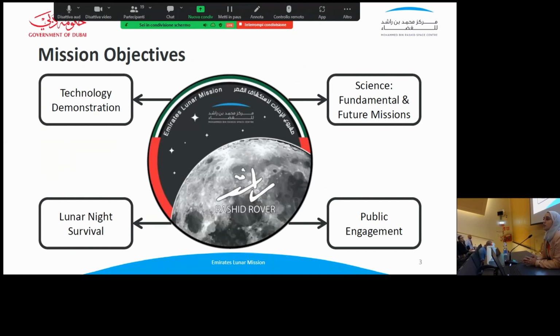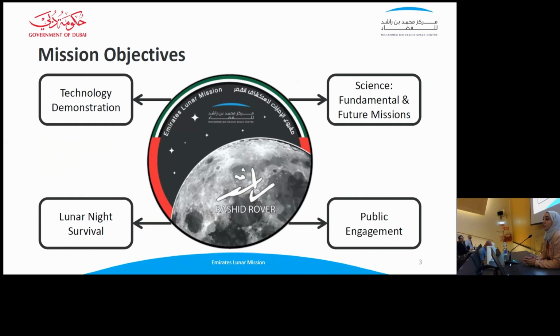So I'll skip some slides and talk about the mission. The mission consists of a small rover called the Rashid rover. This announcement was made in 2022. We had different primary objectives.